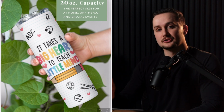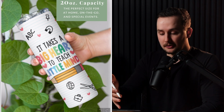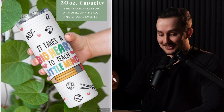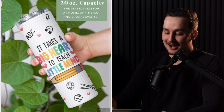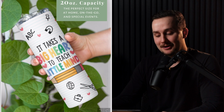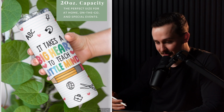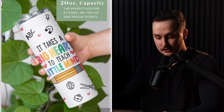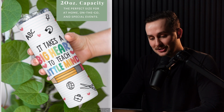Next, we have the emphasis of the capacity of the tumbler. So we want to convey to the buyer, like, how big is this tumbler actually? So we have the 20-ounce capacity, and then we put a little piece on there, the perfect size for at home, on the go, and special events. Now, fun fact here, that saying has now been used across so many different product types. I see it all the time, which cracks me up because that's a funny saying that we came up with for the product. We thought, it makes sense. It is the perfect size for at home. It is the perfect size for on the go. It is the perfect size for special events, because we wanted to convey to the buyer, for any scenario you're in, that this is going to be the right tumbler for you. So anyways, I think that's funny that it's used so much now because it's something we came up with.